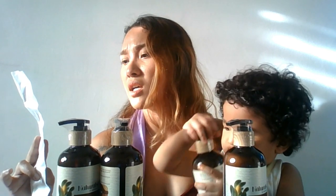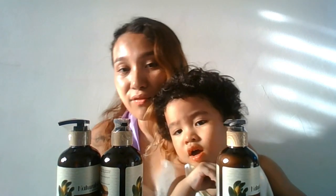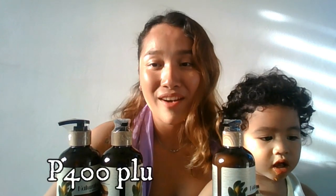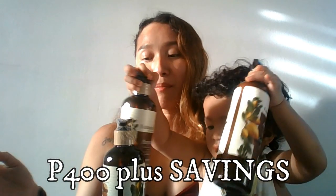229 for the shampoo, I guess, and 239 for the conditioner. I don't know which one is 229, which one is 239. All that matters is I was able to save around 200 pesos because I bought a freaking 50 peso card.